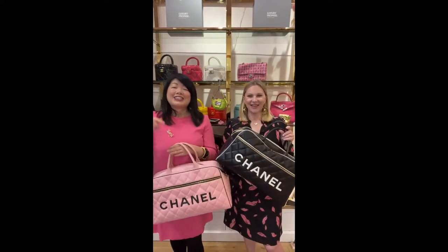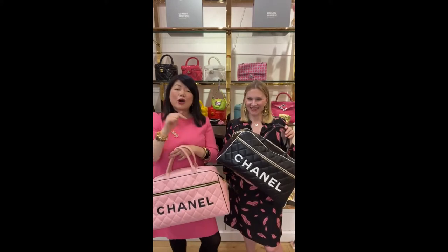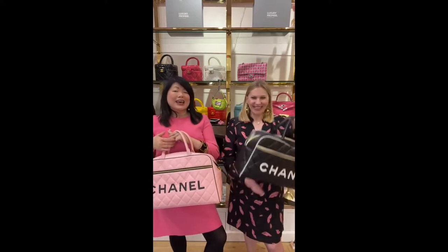The poll is about which Chanel Boston bag you would go for, black or pink? So vote, which Boston bag would you go for? Black or pink? We've got 18 votes so far. Wow, 18 votes, so who's in the lead? The black one is in the lead.